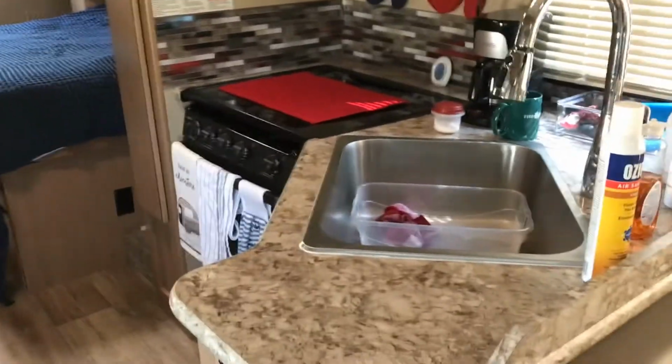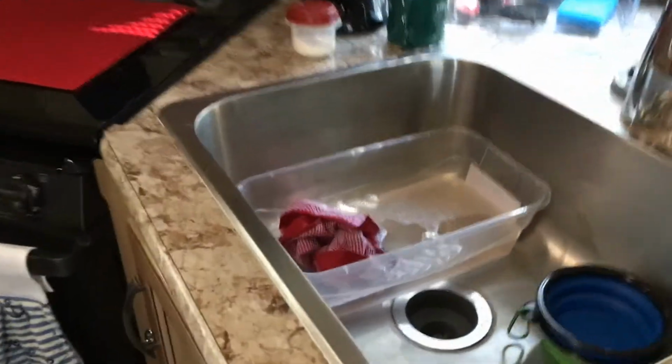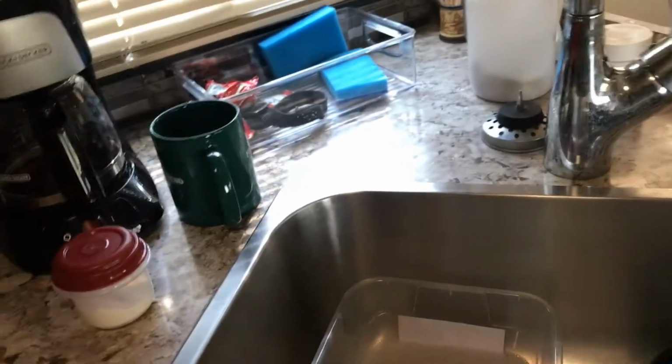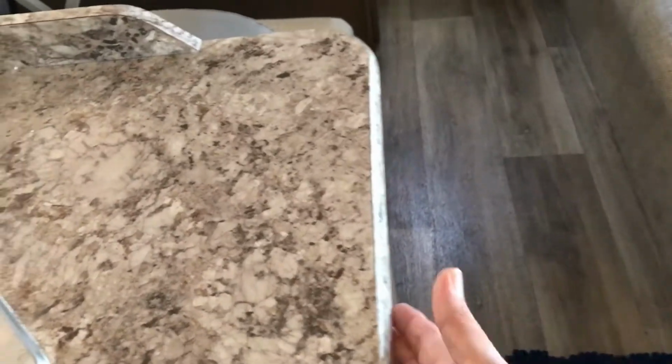And our kitchen, which we like, we have 3 drawers there and our control panel. And then we have a nice single well sink, which is so easy to use, and this great little faucet, which I really like. Have a little counter space in the back. Not much counter space. We could install a flip up here, but we haven't needed it so far.